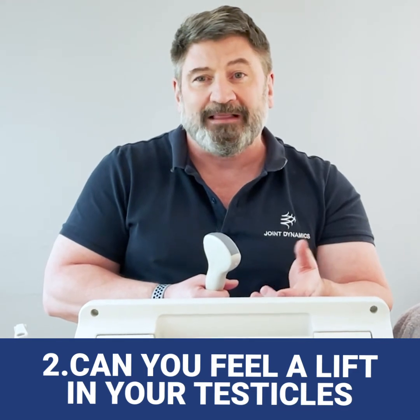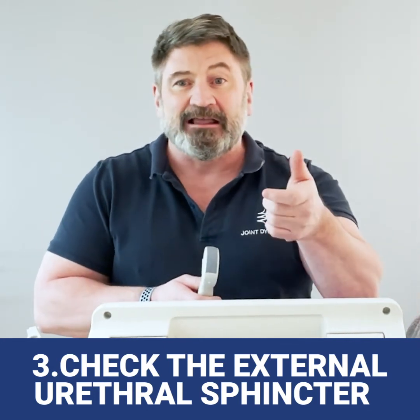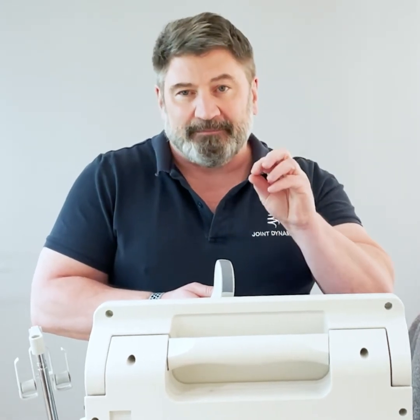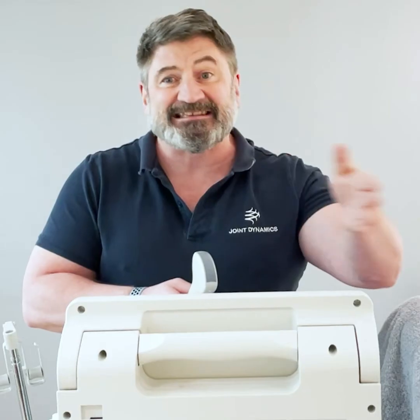And nuts to guts is basically, can you feel a lift in your testicles when you contract your pelvic floor? And the third contraction you need to look at is the external urethral sphincter, or basically, we need to visualize the penis as the head of a turtle, and can you pull it in? And what would happen is we would check each of those contractions individually. We need to know how strong they are, how much endurance they have, and how quick they can fire. And then we're going to look at them in a sequence.